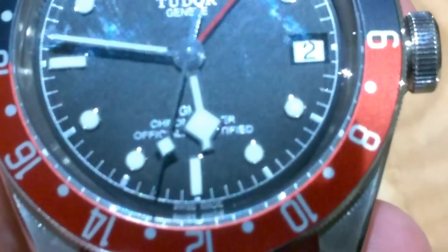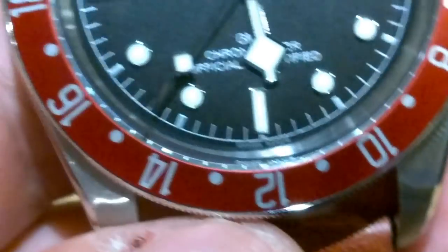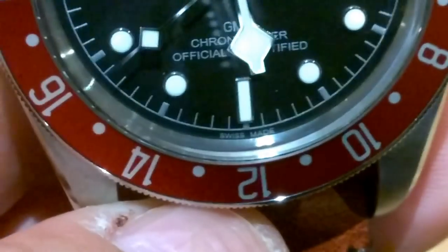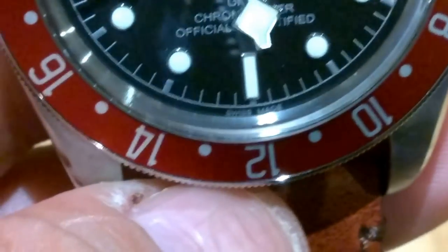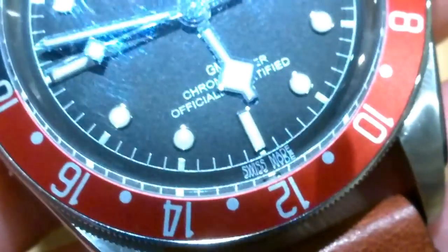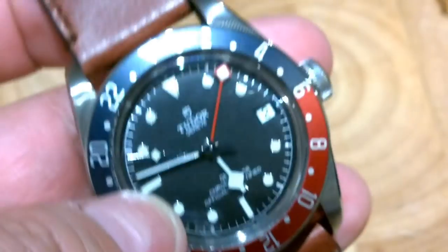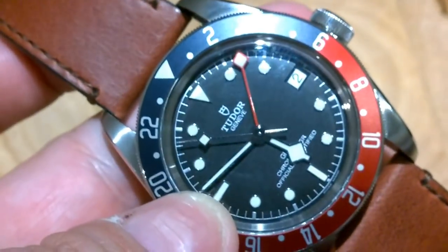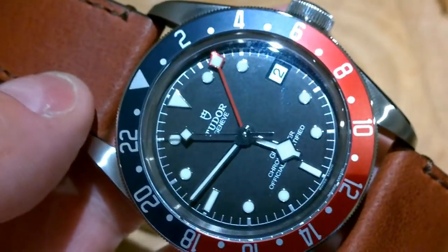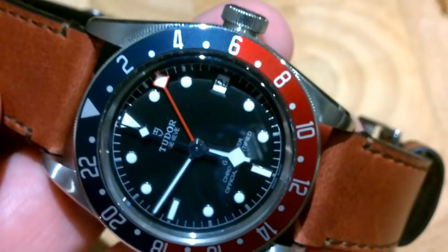Just going to have a quick look here. It's got Swiss Made down the bottom. It doesn't have the serial number in the inner chapter ring. No, it's on the back, just like the older Rolexes. Fair enough. That's a bit of a gimmick anyhow. It is beautiful. I must say I do like the quality stitched leather strap there. It's a quality piece.